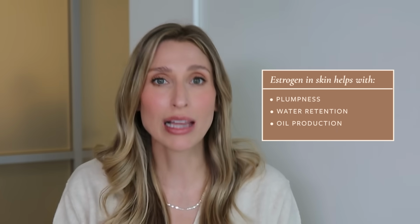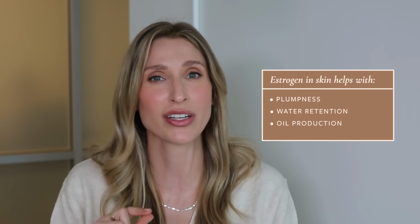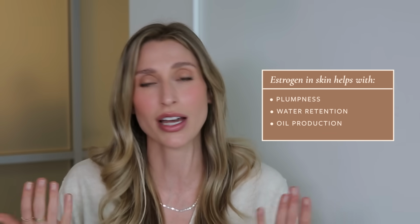When we go through menopause and that change happens, we lose estrogen in all of our tissues. And estrogen in skin helps with plumpness, it helps with water retention, it helps with oil production. So when you lose that, it can become very apparent, especially in the thinner areas of skin, like under the eyes or on the neck. It's why when a lot of people go through menopause, they feel like they wake up and then the next day they're like, and then my neck changed. So replacing some of that lost or deficient estrogen with a topical estrogen cream can help the appearance of the neck skin.